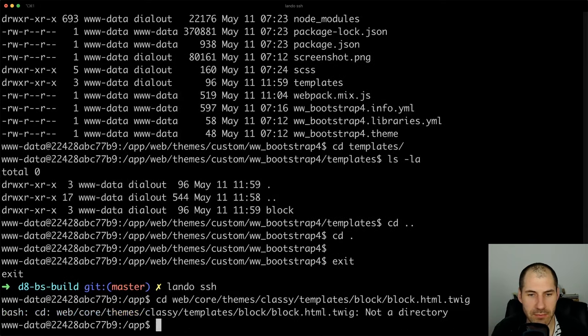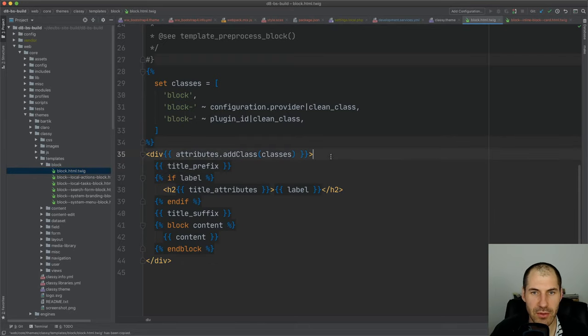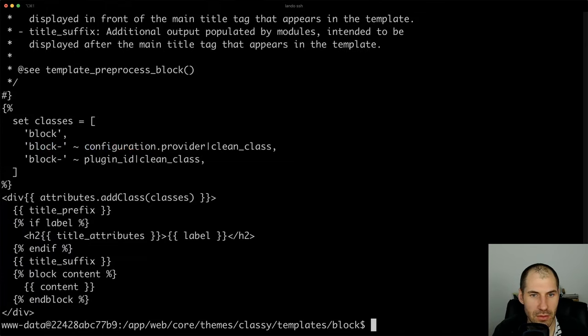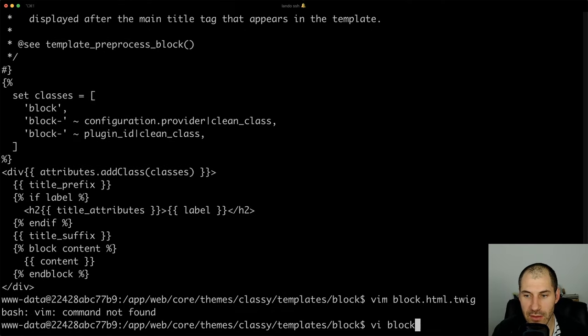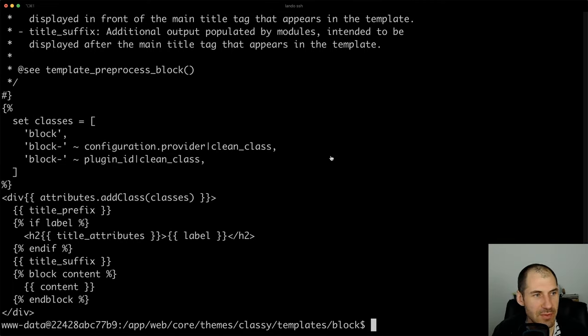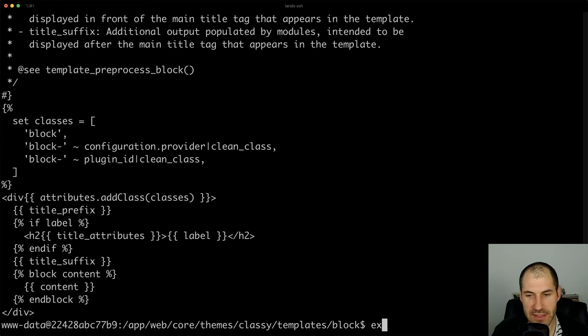All right, yep. No, okay, let me just go in there. And then if I open this up. And then cat block. Vim block. Vim's not there. Vi. That's not there. None of it's there. All right. So it's weird. I've got no idea why it doesn't modify this. Maybe it's something opcode cache or something. Anyway, whatever. It's in our one, which is great.